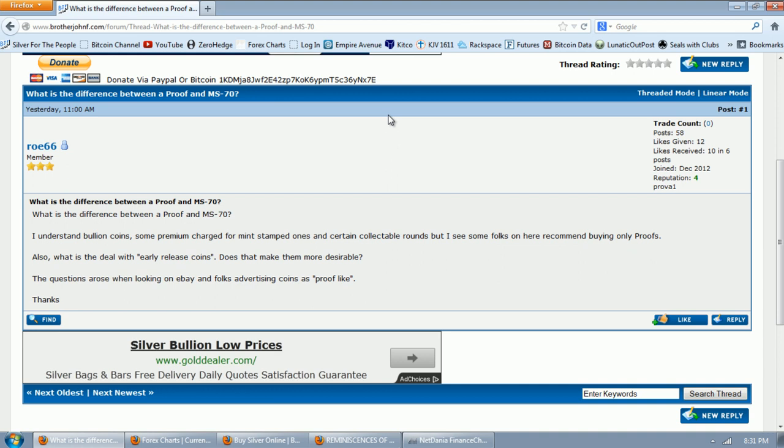Also, what is the deal with the early release coins? Does that make them more desirable? The question arose when looking on eBay and folks advertising coins as proof-like.